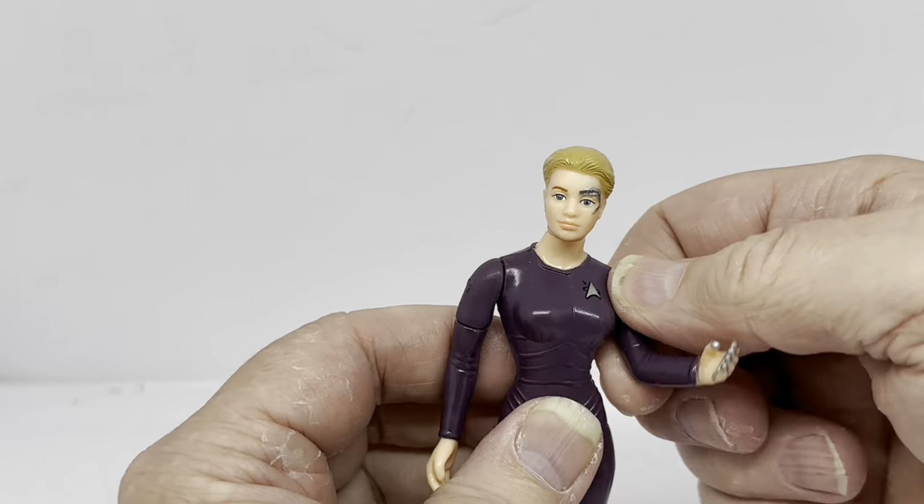So yeah, I think the likeness is very good. The moulding of the face is very good, and the paint on the face really does match her. Her hairstyle is exactly right from her first season in Star Trek Voyager. So excellent moulding of the facial features, and obviously she's in a Voyager uniform, or a Voyager jumpsuit I should say. Starfleet badge on her breast there, which is obviously the same as what the stand is.